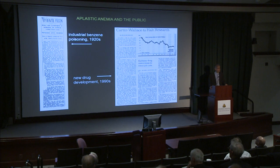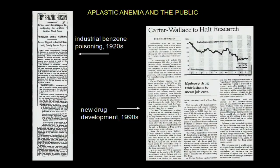It is a problem in countries like China, where there are actually epidemics of benzene poisoning that arise in industrial sectors. On the right, though, is the more common phenomenon, which is idiosyncratic bone marrow failure due to medical drug use. This also is a terrible occasion for the patient who may be only taking a thyrostatic or an antibiotic, and for the treating physician and obviously the consulting hematologist.